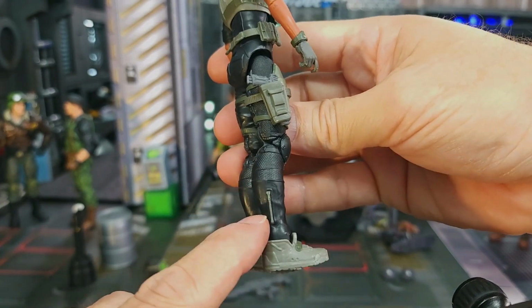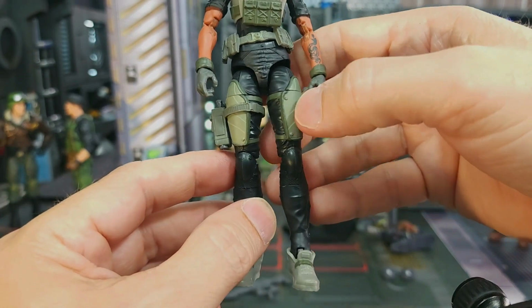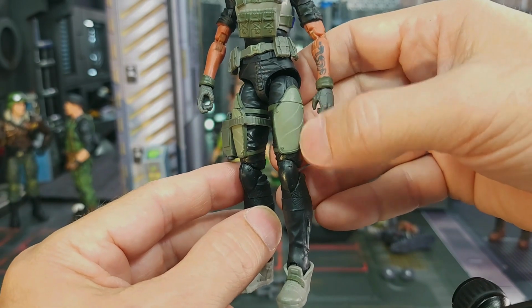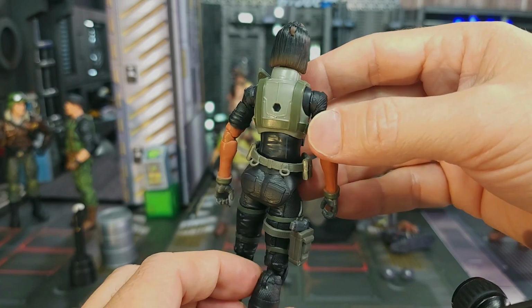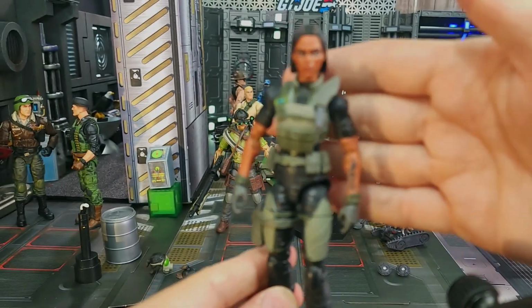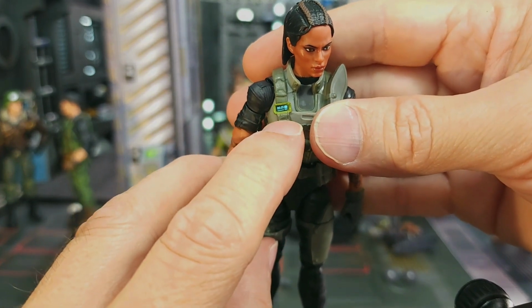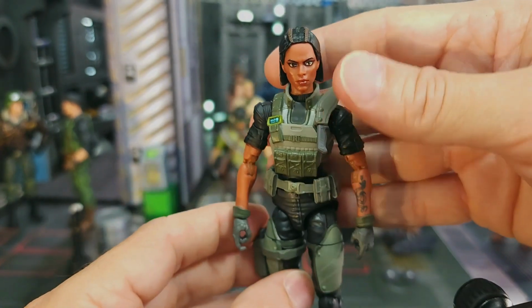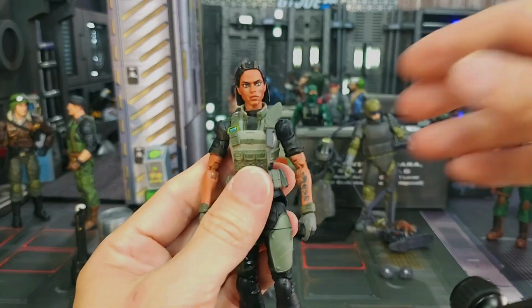So she's got a zipper here, got these tight pants, but it's got some cushion type guard, some armor type thing there. Looking good. This vest is non-removable. It's molded in, but it looks good. She's got, like I said, some kind of little readout here. Neat communication maybe, but she's looking cool overall. Let's go ahead and look at her articulation.